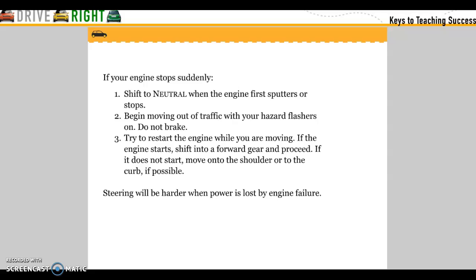If your engine stops suddenly, shift to neutral when the engine first sputters or stops. Begin moving out of traffic with your hazard flashers on. Do not brake. Try to restart the engine while you are moving. If the engine starts, shift into forward gear and proceed. If it does not start, move onto the shoulder or to the curb if possible. Steering will be harder when power is lost by engine failure.